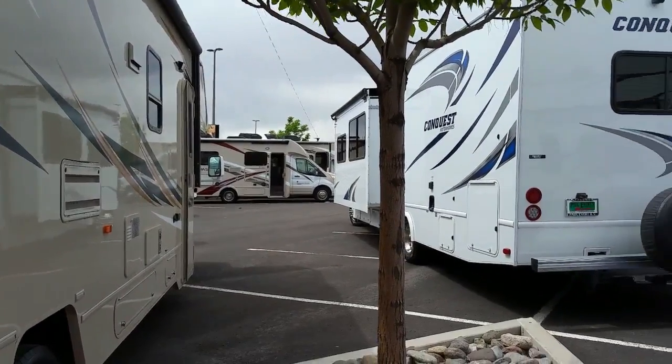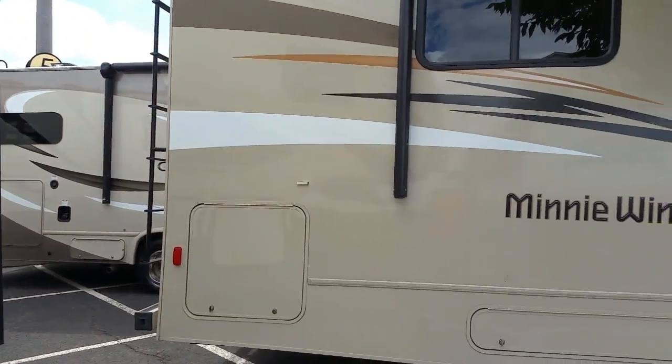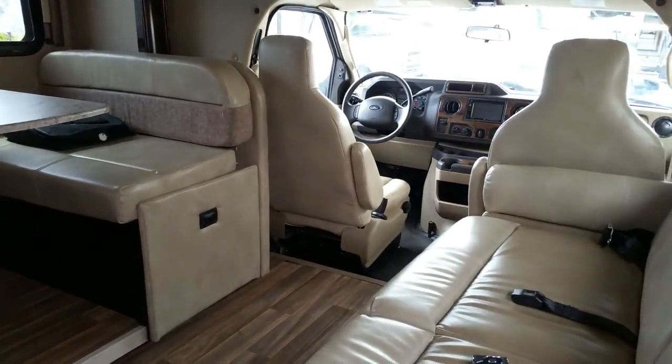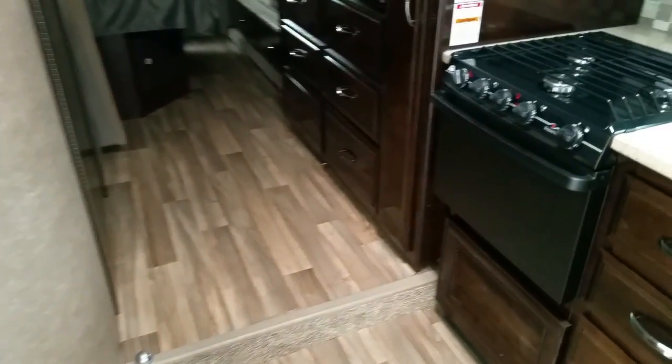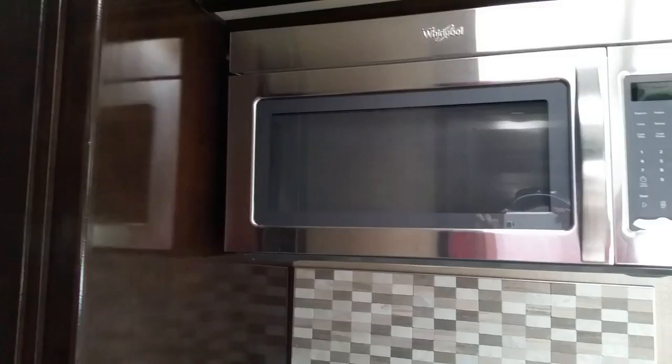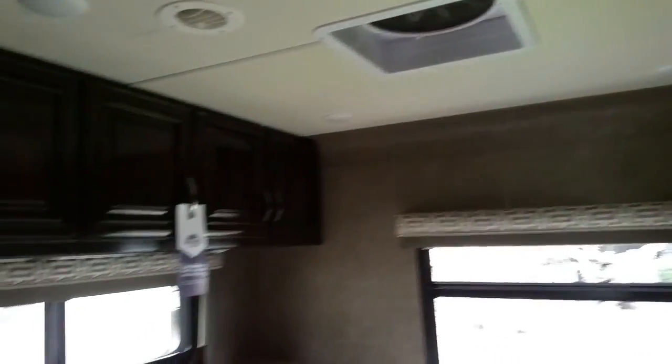RVs everywhere. Oh my gosh, look at this. Surrounded by RVs. Wow. Very cool. I really like the Class C's. Nice, nice, nice. Full-size fridge. That is awesome. And they have an oven. I love it. Very, very nice.